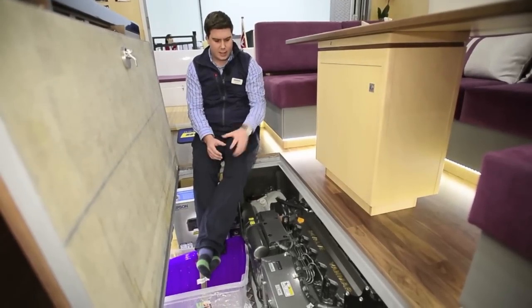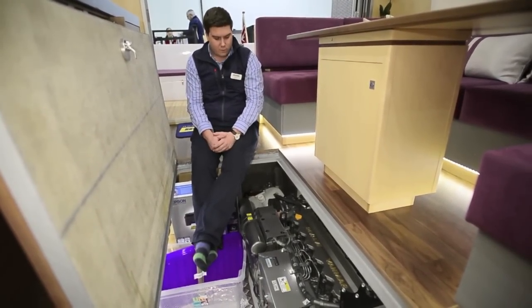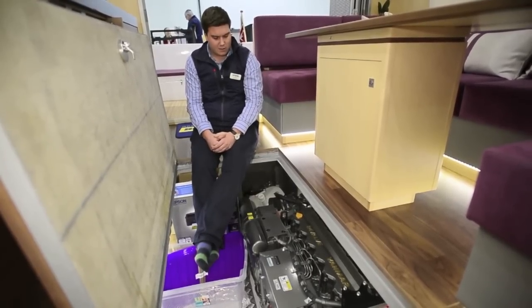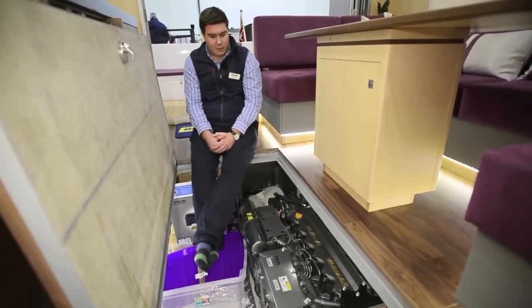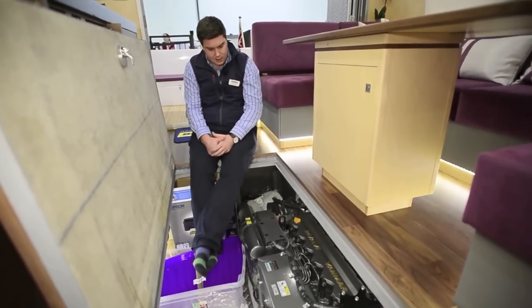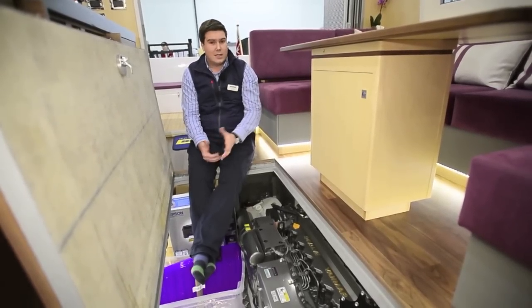Access to the engine, as you can see, is under the saloon hatch. This boat has a single Yamaha 440 horsepower installed. We'll do 18 knots flat out, cruise at 14, 15. If you want something a bit pokier, then you can have two engines of this size, twin 440s, and that boat will do 30 knots. And so it's quite nice to have that option.